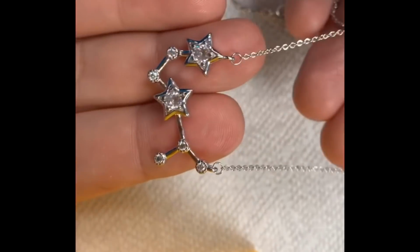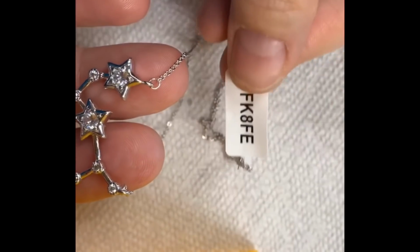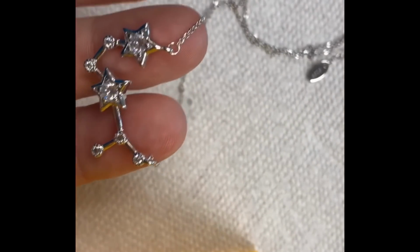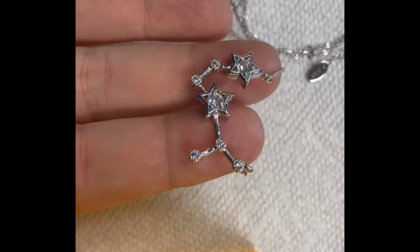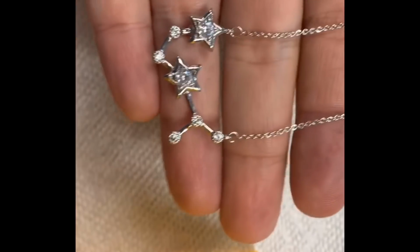That is gorgeous. Look at that, you guys. Now I'm gonna go online and enter in this code and it will tell me how much this is valued at. But that is beautiful. Oh my gosh, so worth the wait.